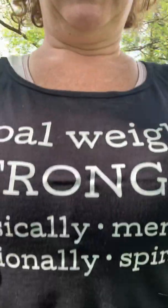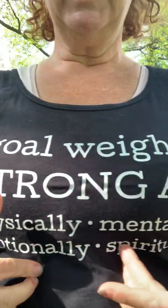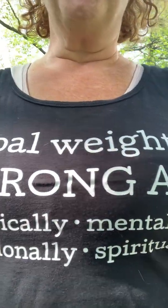Oh, and what is my goal weight? My goal weight is to be strong AF. Physically, mentally, emotionally, and spiritually. And I wish that for you as well.